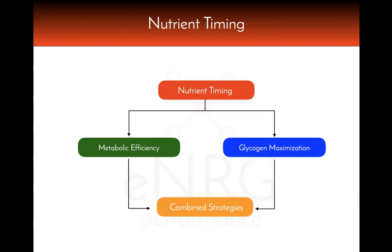Sometimes it's tough to do. Not a funny story, but an ultra runner I work with just contacted me, and we were doing a lot with metabolic efficiency these past 3 or 4 months. He's lost like 25, 30 pounds. He's feeling great. He's an ultra runner, so a lot of time on feet.